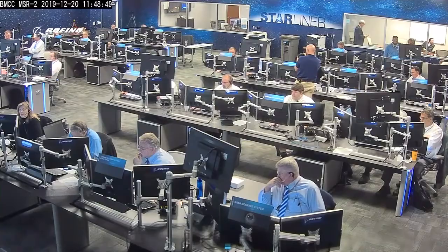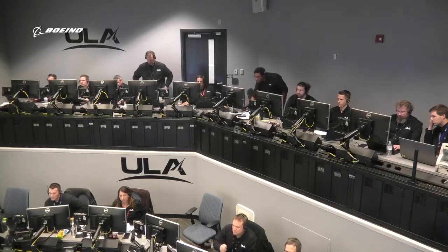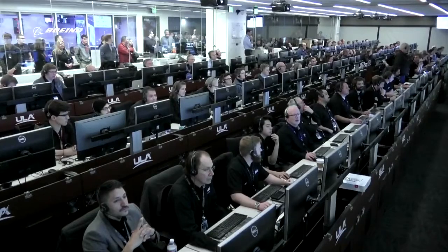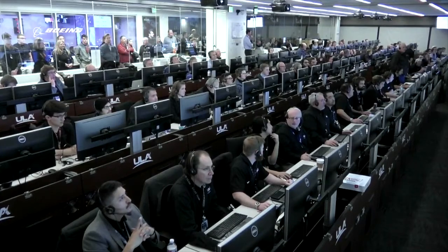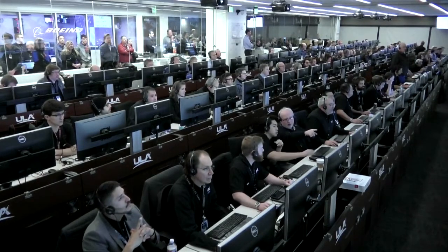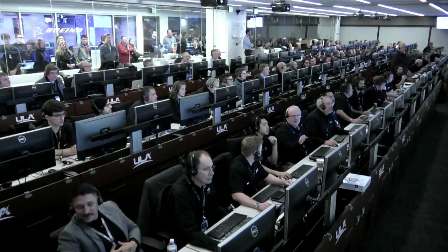Now Starliner will stay attached to Centaur again until about 15 minutes, expected to separate at 14 minutes and 58 seconds after liftoff. And that will be the first time Starliner free flies in orbit. And at that point, Richard Jones and his team in Houston will have full control over the vehicle. And they will set it up for an orbital insertion burn that will take place 16 minutes after separation.